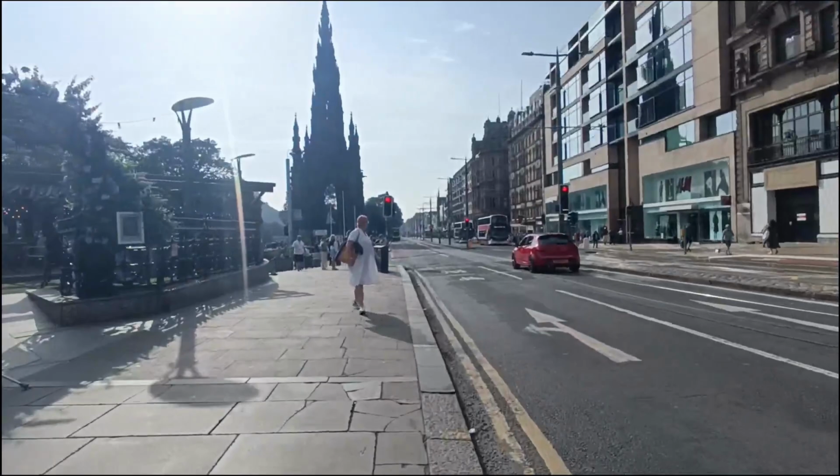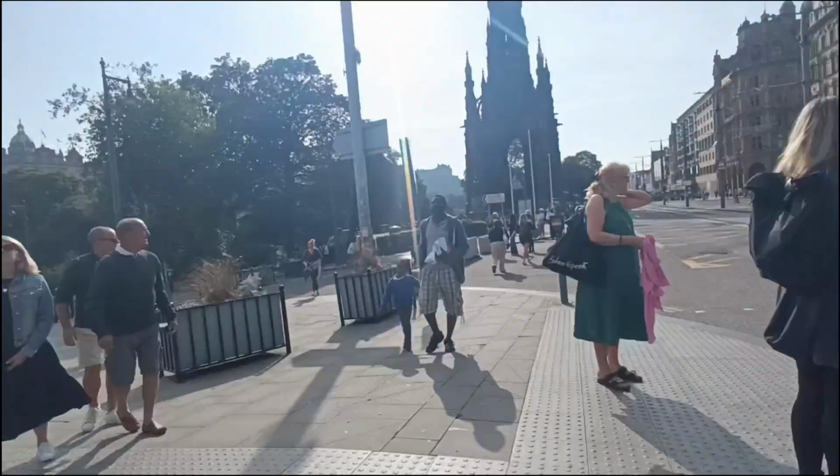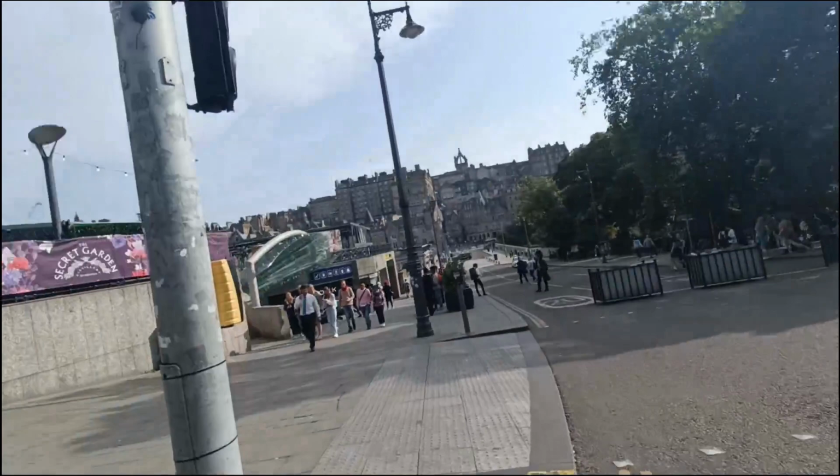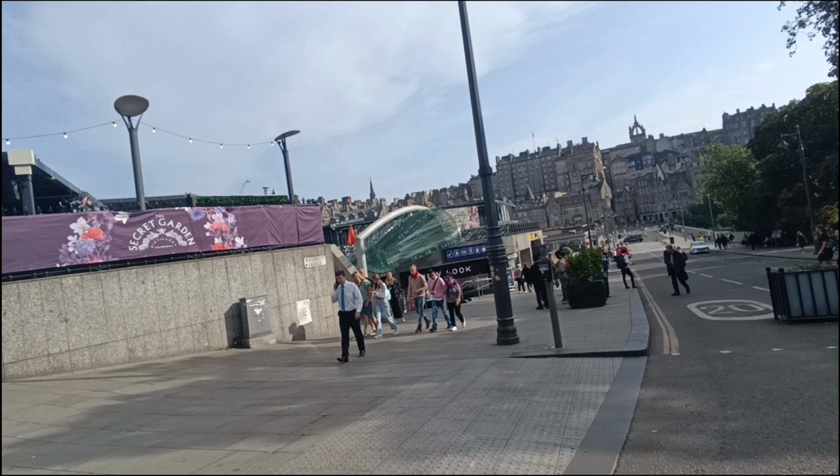The Edinburgh Castle is to the left, like far left, maybe like a 15 minute walk. There's another entrance there, this is one of the back entrances to Waverley train station. So that's another entrance into Waverley and exit out of Waverley. Remember, Waverley is quite massive. It's got like two or three floors, and tons of food places in there. Lots of cool stuff in there.